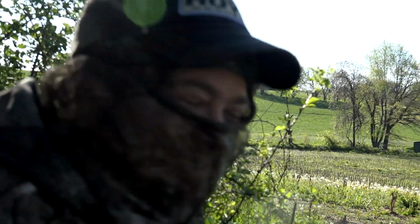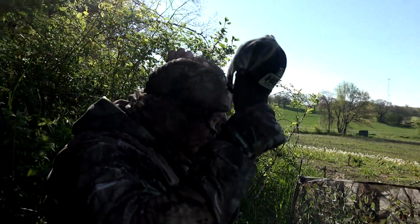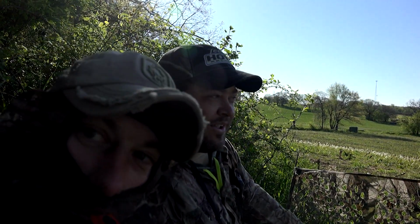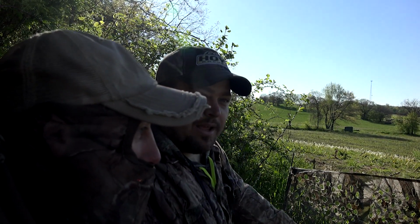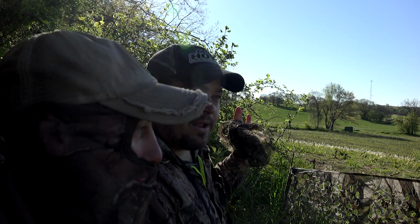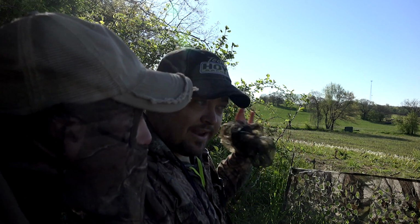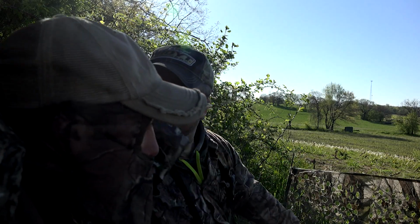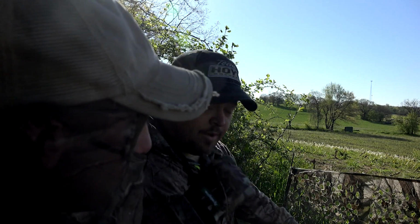What do you think of that, man? Whew. That was awesome. We were just hanging out, talking. How close he got to us. He came out right behind us and gobbled. Called him in, and he came in quiet. And then he gobbled about 30 yards in the woods right behind us. I thought he was going to come in right in the blind with us.